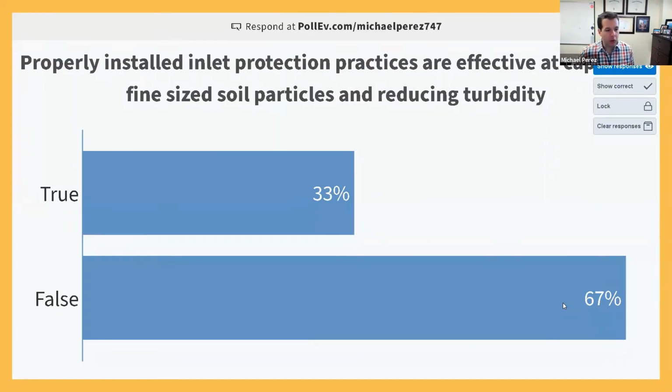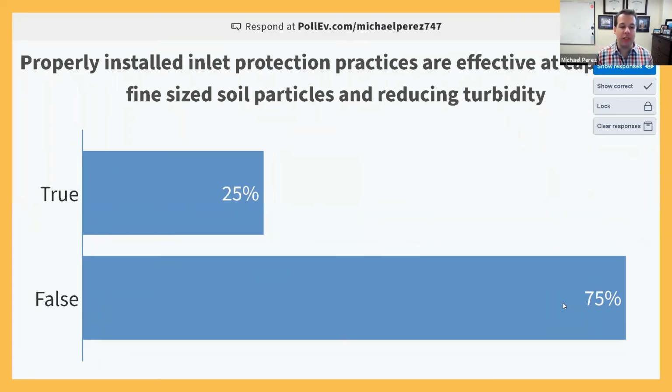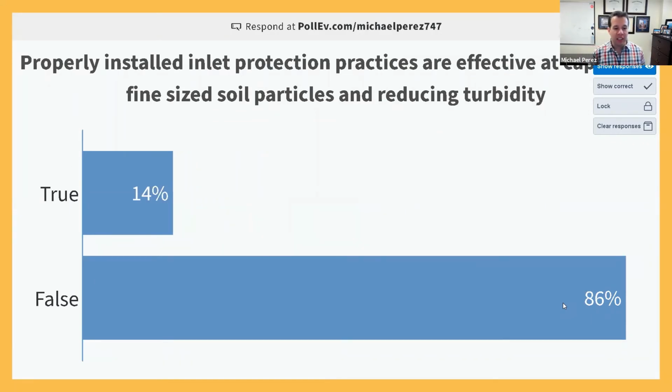So I see many of you have already started answering our poll. And this is a trick question here. So the question is, properly installed inlet protection practices are effective at capturing fine-sized soil particles and reducing turbidity. And the correct answer here is it's false. With inlet protection practices, you typically cannot treat the fine-sized soil particles and you typically cannot reduce turbidity.